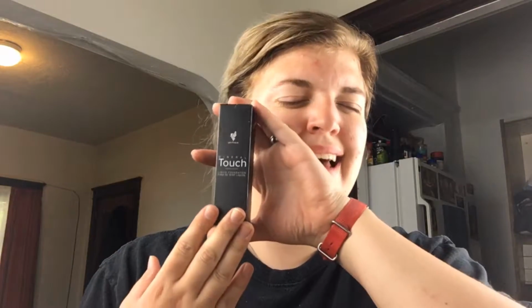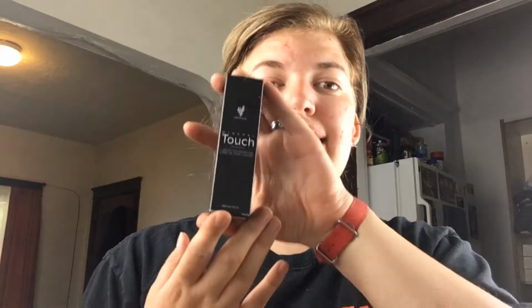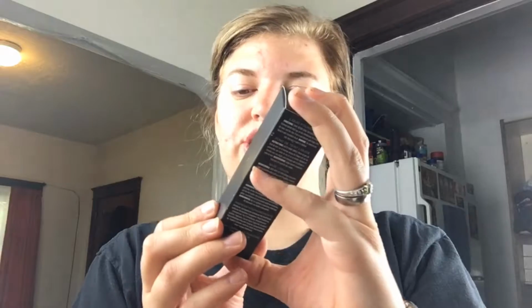And now for the final event. This is the Mineral Touch Liquid Foundation. This is the color Scarlet because I am very pale and very scarlet apparently for this. Like when I got the concealer, this is the color I got, and thankfully with Younique they made a whole Mineral Touch collection.